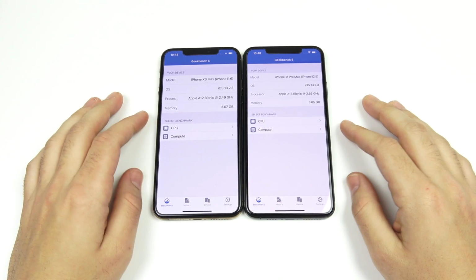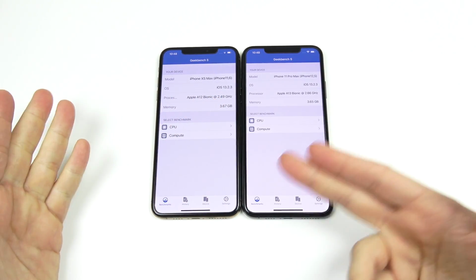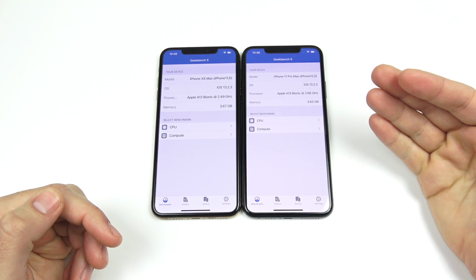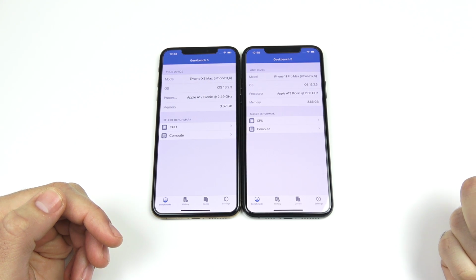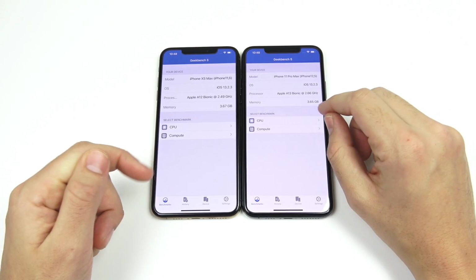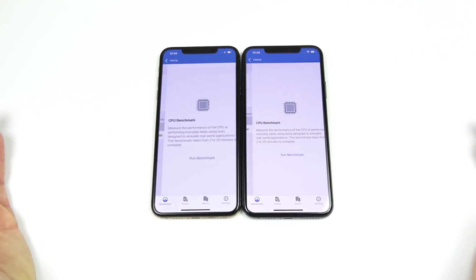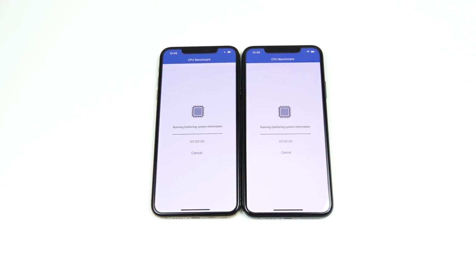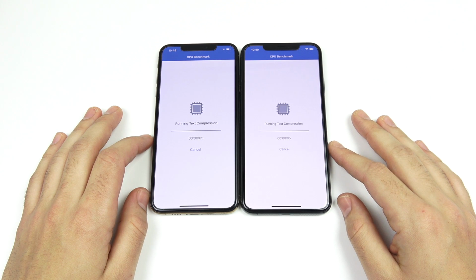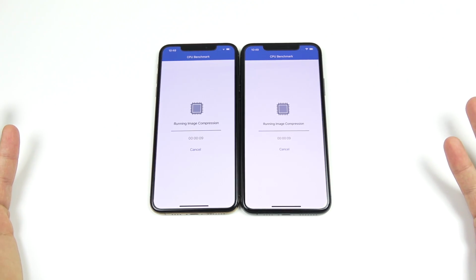So now we're gonna run a Geekbench. You can see these ARM-based CPUs have been clocked at 2.49 gigahertz on the iPhone XS Max and 2.66 gigahertz, so slightly more clock speed here for the 11 Pro Max. RAM though sits at 3.67 gigabytes available for the XS Max, 3.65 here on the 11 Pro Max. Let's hit the CPU and begin the synthetic benchmark and see which one is quicker in these scores. Again, don't take these as reality, as these do tend to fluctuate between phones, and really they don't say much about real-world performance.